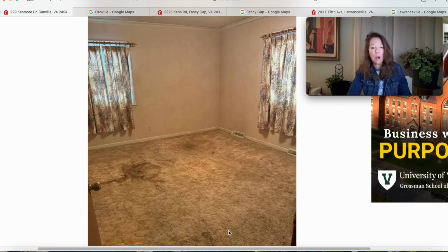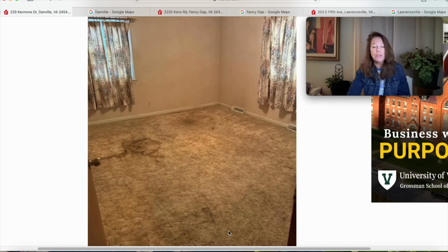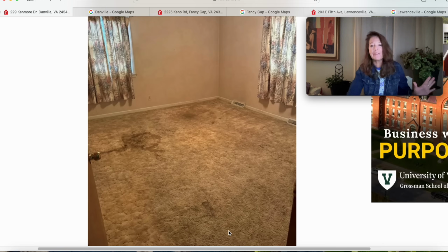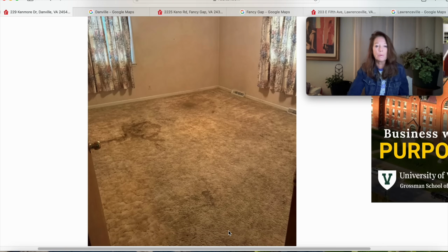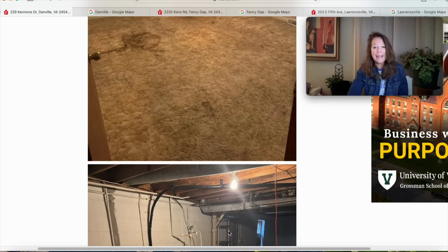Okay, so for me, this carpet would have to be rolled up and removed, and I'm hoping we find hardwood floor beneath it. But the walls are pretty much a light color. Now you can come in here and you can just take everything out and start fresh, or you can spruce up what's here and modernize it. Doesn't all have to be in one day.